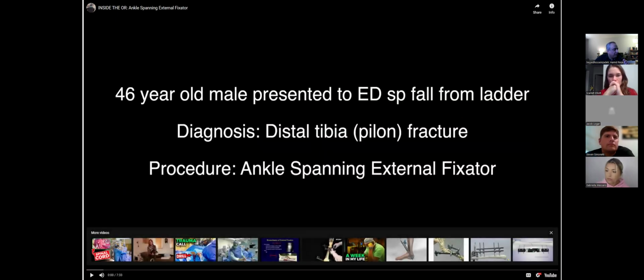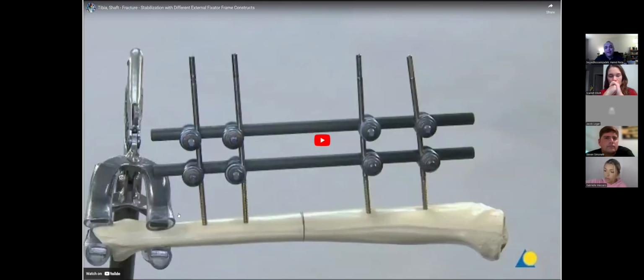It was a nice external fixator. You see, most of the part is an engineering design. There's almost nothing medical. Everything is an engineering design, like building a building, but simpler.